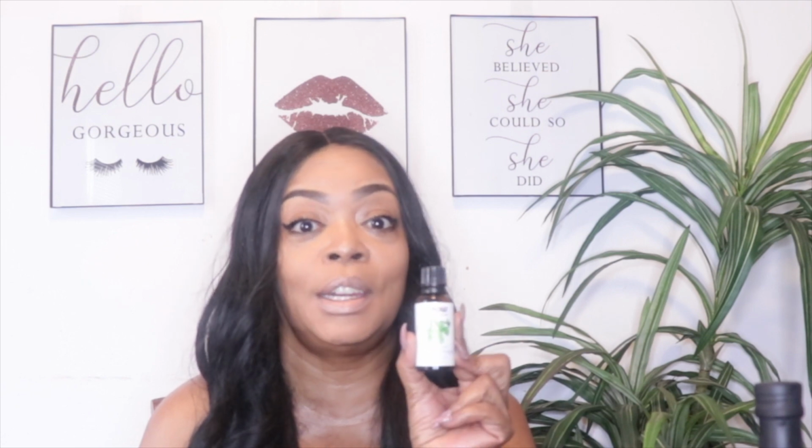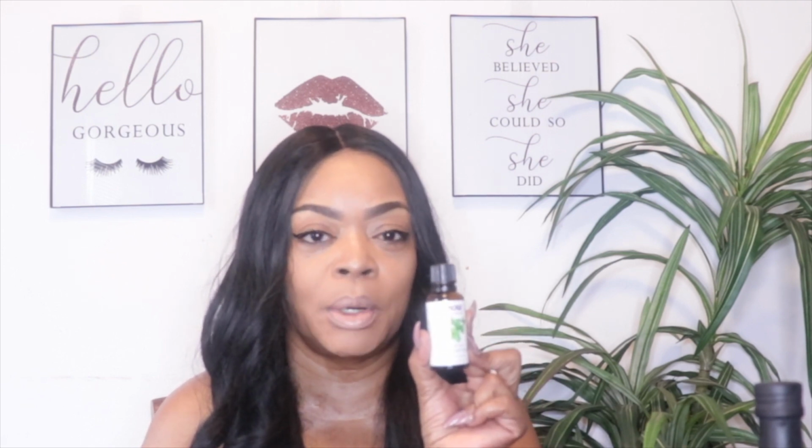And also peppermint oil. Peppermint oil is a very, very important oil to use when you're trying to grow your hair back. If you have any kind of hair loss and breakage from the scalp, this is a very stimulating oil. And I put this oil in any kind of formulation that I'm going to make because it's very stimulating. I would not recommend this to just put on your hair alone, because peppermint oil is mainly for the scalp to promote growth, and it's very stimulating.